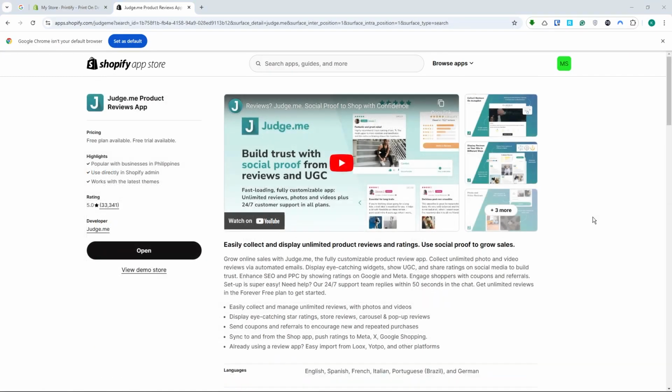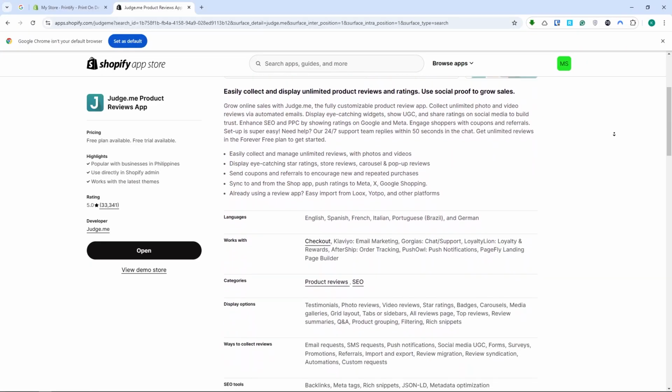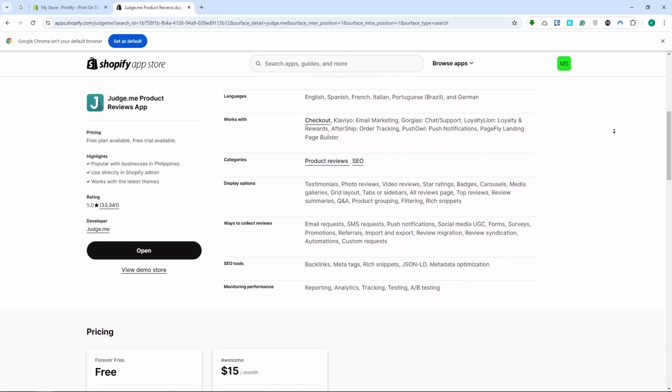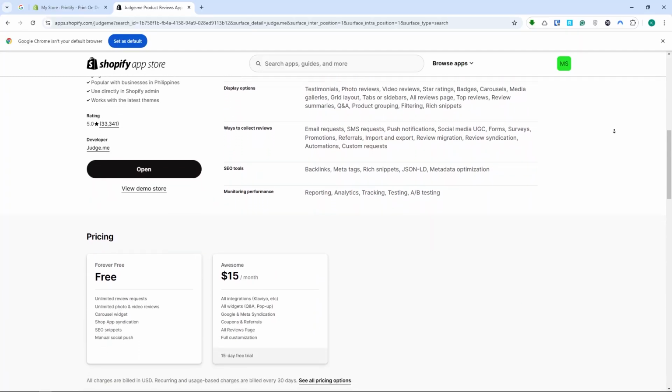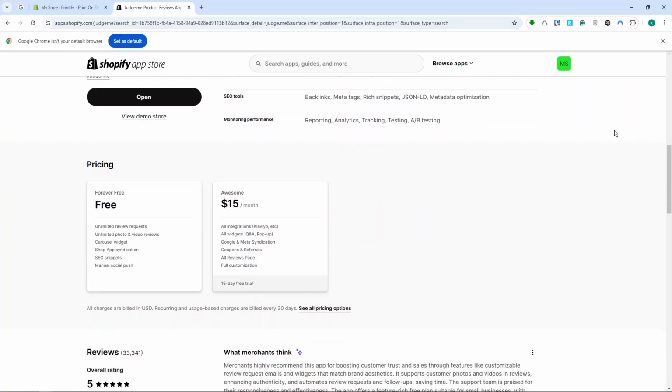And now the second one would be Judge.me. This app is fantastic because it allows you to send unlimited review requests, a great feature for maximizing feedback. What's cool about Judge.me is that customers can leave reviews directly from their email inbox, making it a super simple process. Plus, you get social sharing tools to post reviews across platforms.